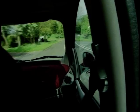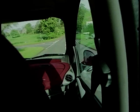And that's an even bigger impression when you realise it's a 1.9 diesel. Fiat have spent an awful lot of time on soundproofing on the Multipla, and it shows. This is a very quiet vehicle. As soon as you've got it running, you would not believe you were in a diesel.